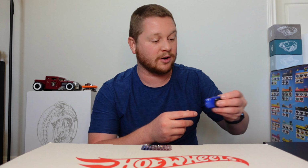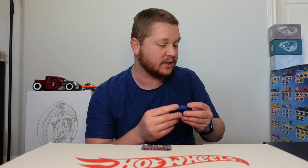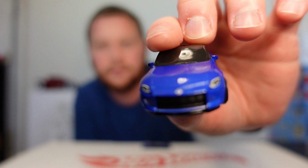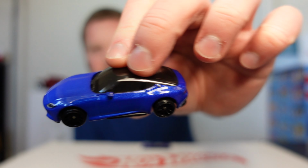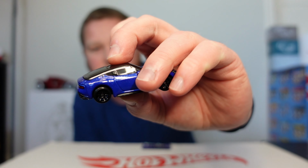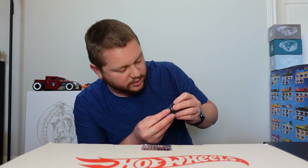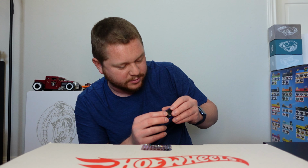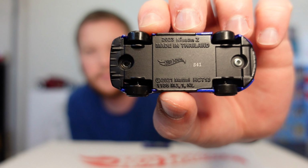But let's go ahead and start with the, wow, this is, okay, so these are like metal on metal, at least this one is. We got the Nissan Z starting off in a very beautiful blue. We did kind of see a mainline in a similar color, but now this has this silver trim on either side above the windows. So that's kind of interesting. The wheels look pretty nice too. I don't think these are regular wheels. They look like a new style. They do have openings in them, so I believe they're probably going to be faster on track. But yeah, metal bottom as well.